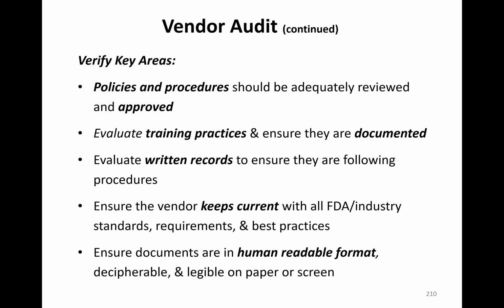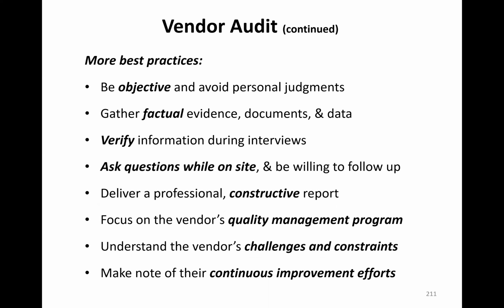They're decipherable, legible. Be objective, gather factual information and evidence, verify information during interviews, ask questions while you're on site. Give them a constructive report focusing on the quality management program of the vendor, and understand their challenges and constraints. Make note of any continuous improvement efforts that they put forth.